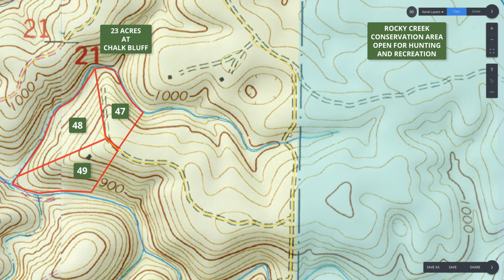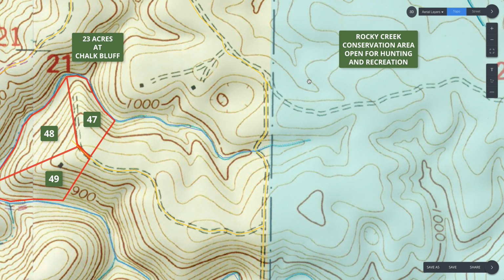The other thing I want to show is the shaded area right here, which is the Rocky Creek Conservation Area. As that says, it's open for hunting and recreation. The Rocky Creek Conservation Area is huge. This particular section right here is about 3,000 contiguous acres. So you can own your 23 acres. You're going to have plenty of deer and turkey out here, especially if you set up any kind of food plots or feeding system. But if you want several thousand more acres to hunt, it's only about a quarter mile to the east.